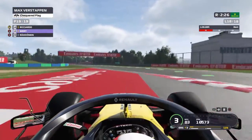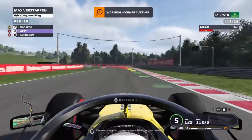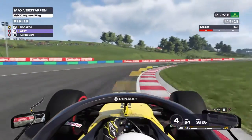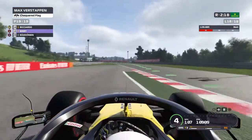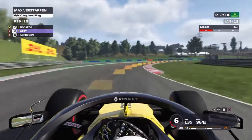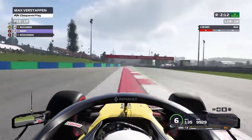I don't have a chance again to pass. If you continue to cut corners, the stewards will give you a penalty. Okay. It's the final lap, but I ain't getting any more possessions, so I'm going to give it a penalty. It's only going to affect everything, maybe lose possessions, because I already lost them.